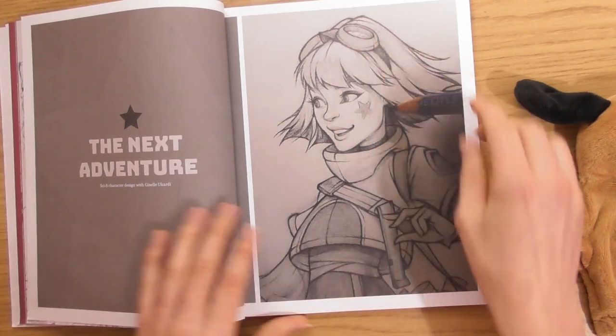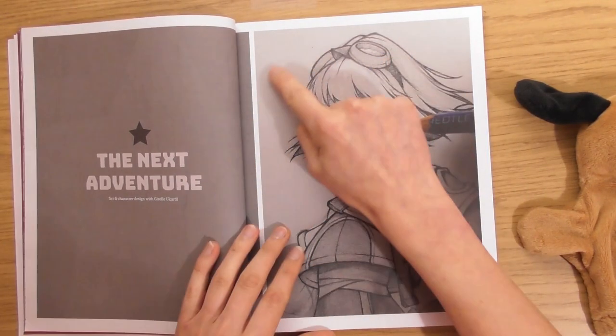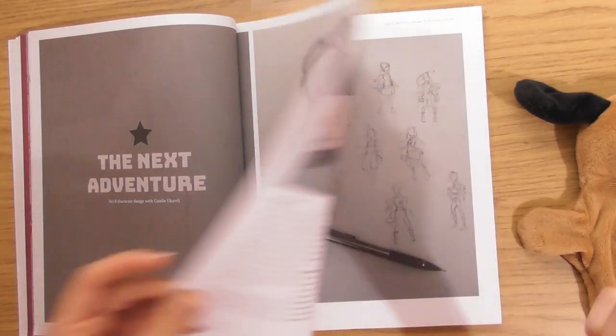There's a little bit there as well. Imagine, this would be funny. Imagine if one of these drawings had a pube on it. That'd be quite funny, that.